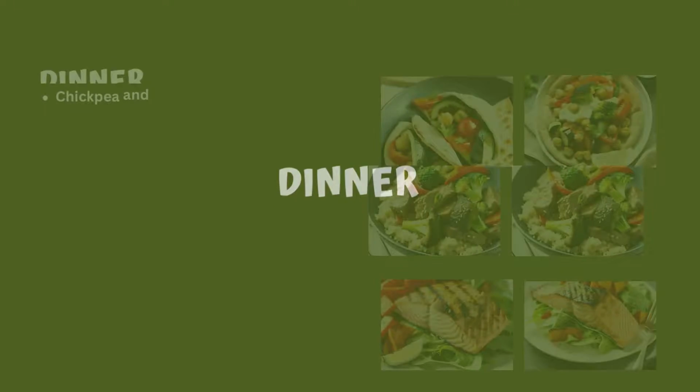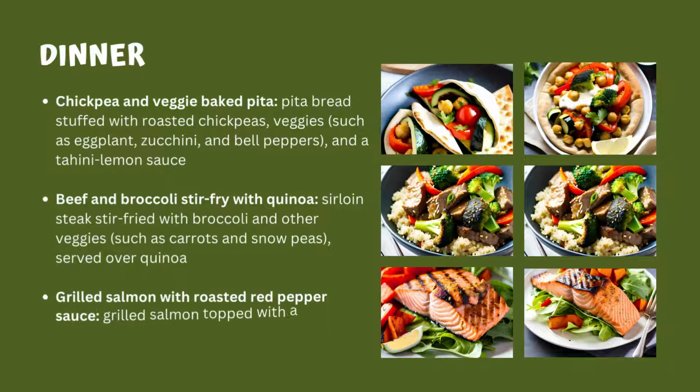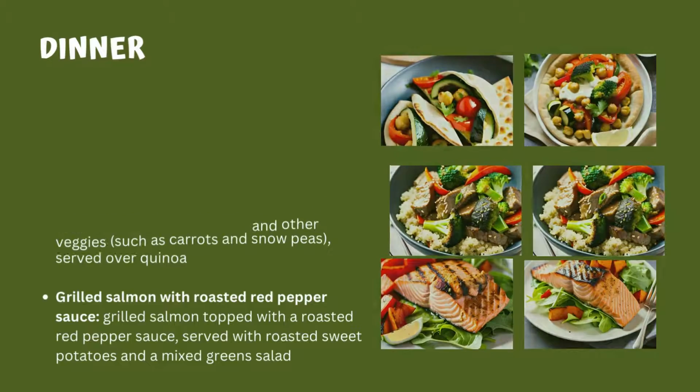Dinner. Chickpea and veggie baked pita bread stuffed with roasted chickpeas, veggies, such as eggplant, zucchini, and bell peppers, and a tahini lemon sauce. Beef and broccoli stir-fry with quinoa: sirloin steak stir-fried with broccoli and other veggies, such as carrots and snow peas, served over quinoa. Grilled salmon with roasted red pepper sauce: grilled salmon topped with a roasted red pepper sauce, served with roasted sweet potatoes and a mixed green salad.